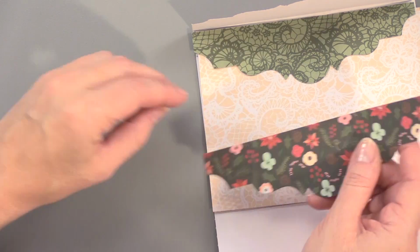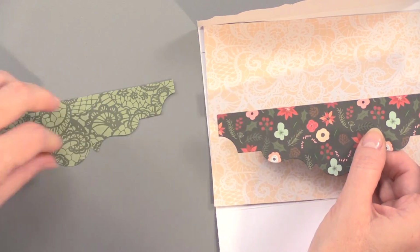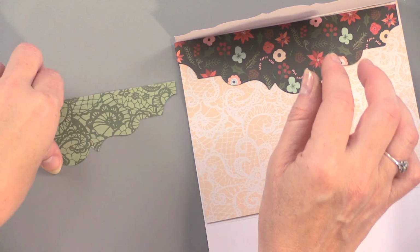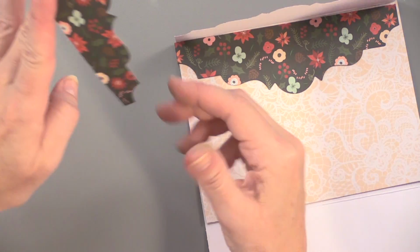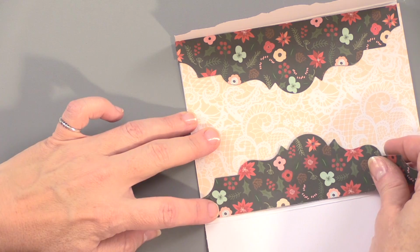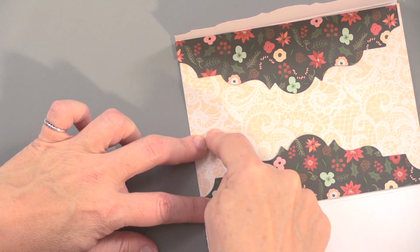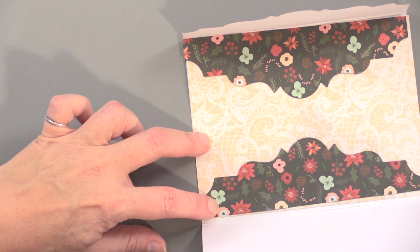Oh, wait, it's on the back. You could use that. She used what's on the other side. It is double-sided paper. You didn't see it after all, but off camera, I'm showing her the card. There we go. And I love this because it also makes it look like that's the piece that was cut. But no, there's flaps at the top and the bottom.